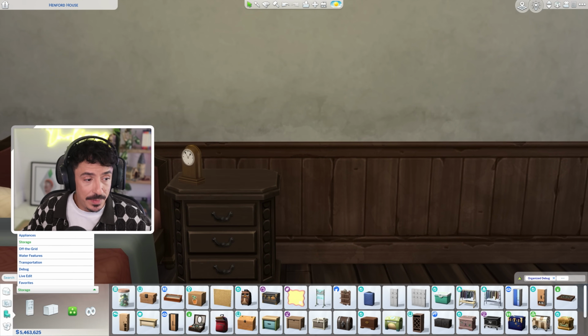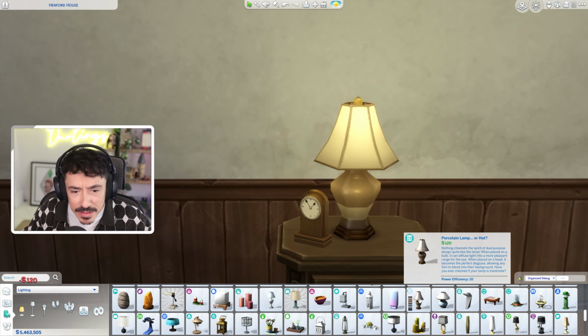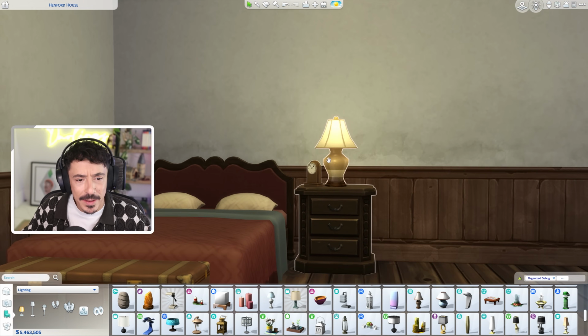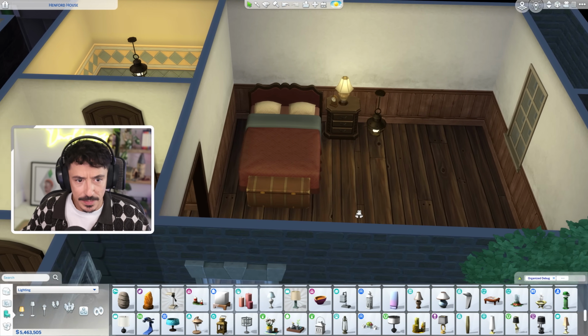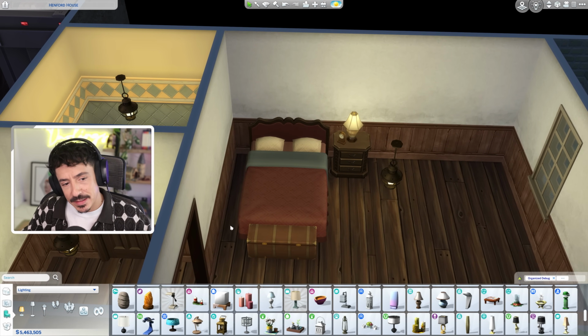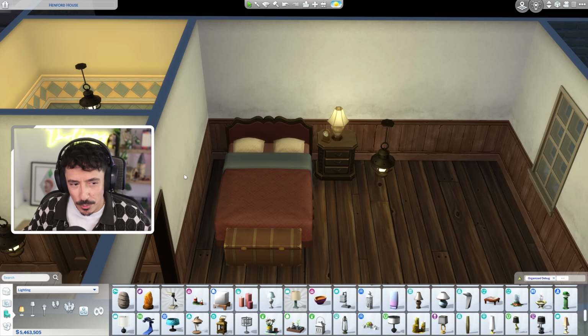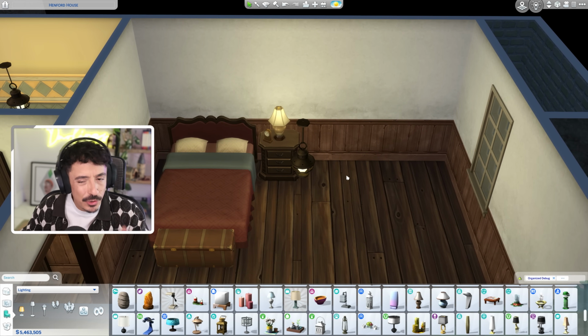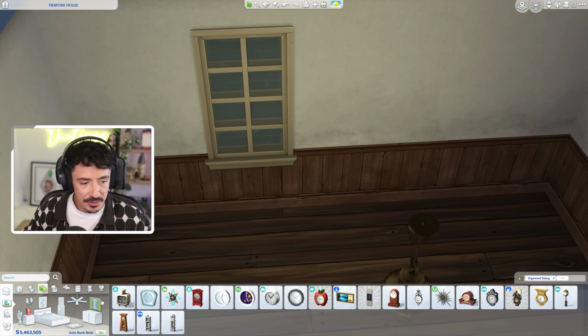A light. We need a lovely light up here as well. We'll go for this one here. I love this light from, is that Growing Together? I don't know. For Rent, maybe. I love this light. I've been using it in lots of my builds. I really do like it. Yeah, that's cute. I think that's a nice little area there. We haven't finished with that just yet. I want to get some pictures and stuff up on the wall. We're going to try and make it look as cheery as possible down here, really. I mean, he is in the basement after all.